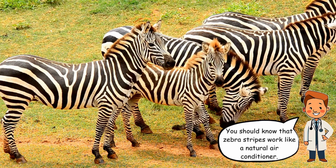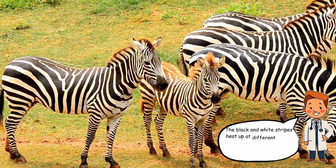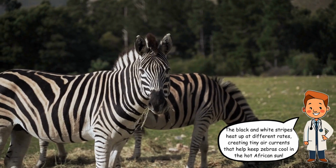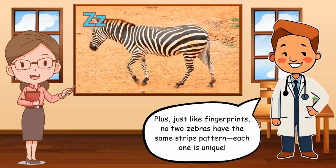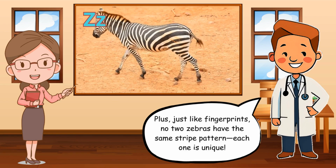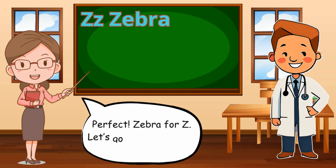You should know that zebra stripes work like a natural air conditioner. The black and white stripes heat up at different rates, creating tiny air currents that help keep zebras cool in the hot African sun. Plus, just like fingerprints, no two zebras have the same stripe pattern. Each one is unique. Lovely creatures. Like black and white horses. Perfect. Zebra for Z. Let's go, kids. After me. Z. Zebra.